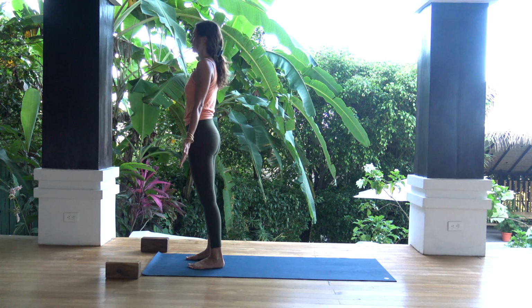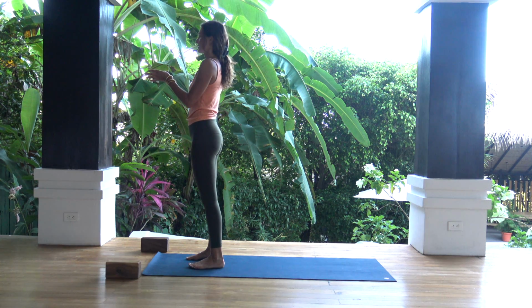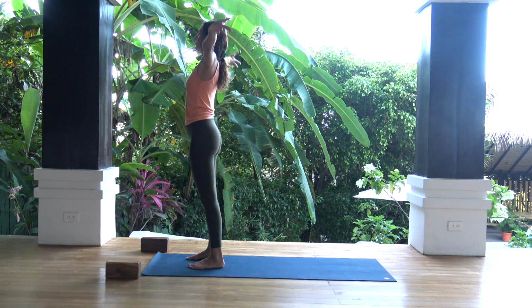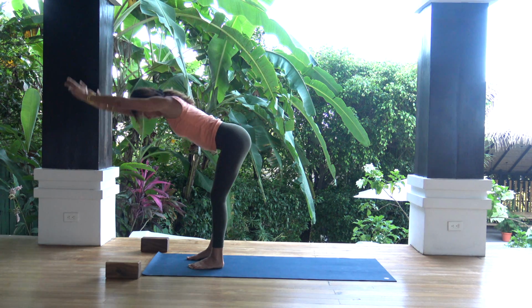Regather that centeredness and bring this deep sense of stability and centeredness as we move through that sequence on the other side. Ready, inhale, reach your arms up. Exhale, a little bend in the knees, forward fold.